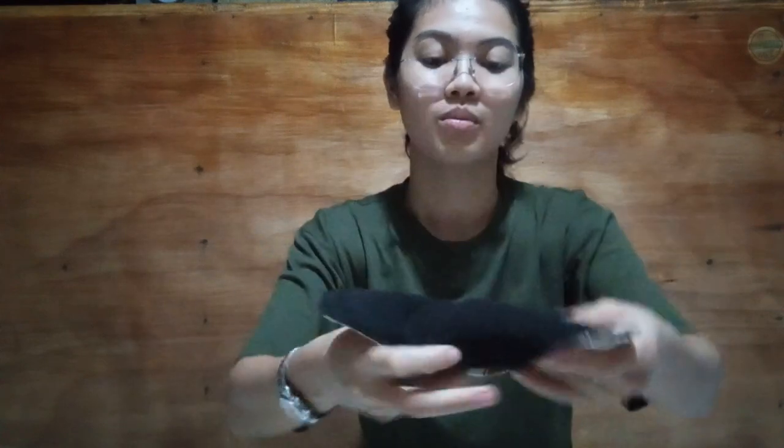I have a few of these, of course. This is my panty liner. Thin. And there's a snap here to attach to your panty. It holds.